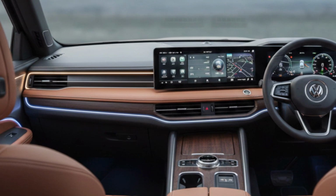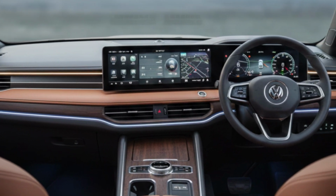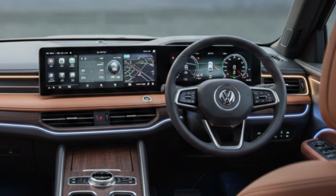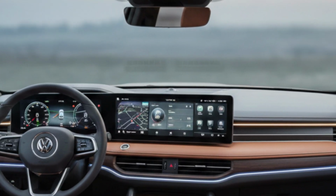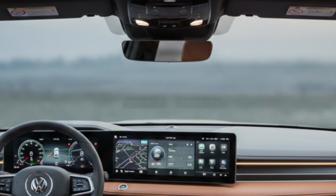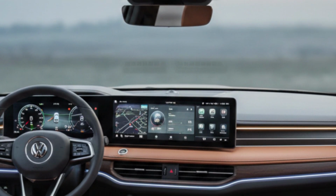Inside, the Scout Traveler blends toughness with comfort. The cabin is clean, simple, and durable, but also modern and inviting. Materials are chosen for longevity, surfaces that can handle dirt, dust, boots, and gear without feeling cheap. At the same time, the design feels warm and well-crafted. It's not luxury for show, it's comfort for real use.